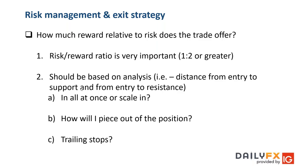You've gotta have good risk reward. So even if you have a setup, your risk reward needs to be sufficient in order to make money over the long run. Otherwise, you gotta be right all the time. Being right all the time is hard to do in the market.